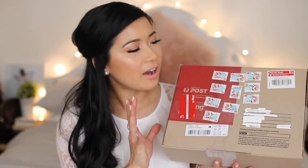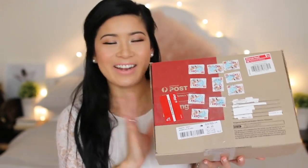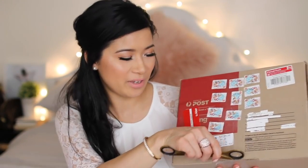So anyway, I just received this parcel today. I paid $40 postage for this. I don't know, I have no idea. This was late night shopping as well. I purchased this at like 1:30 in the morning. Okay, so let's just get into this. Let's just open this.